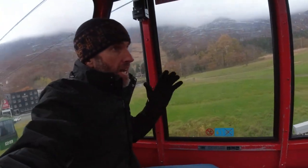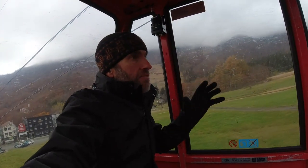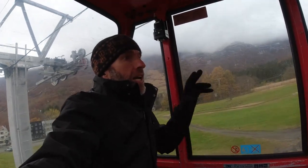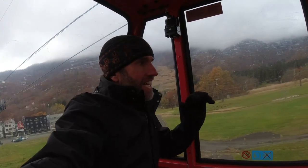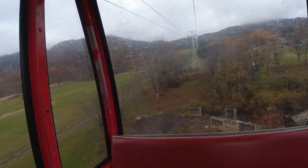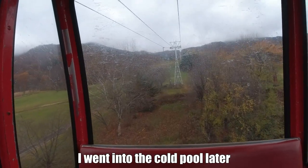I love going back and forth from the hot to the cold. That is the best thing for me when it comes to hot springs that I go to in the US. I tried to get into the cold one the first time and was just like, no, it's not happening. So I got out, and then from there I think I went into the sauna. A very, very hot sauna.